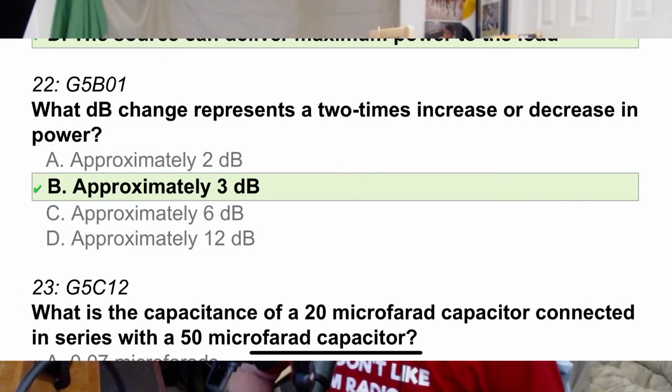Okay? Give you some more. We want to load you up tonight, trying to get you guys going on this. Want you guys to pass the test. What dB change represents a 2 times increase or decrease in power? Remember, we're talking doubling your power. Now, we're talking about also what it looks like on the signal strength meter. So, if you double your power, what's going to be the difference on the receive end on the S meter?